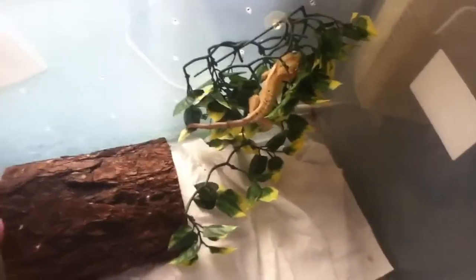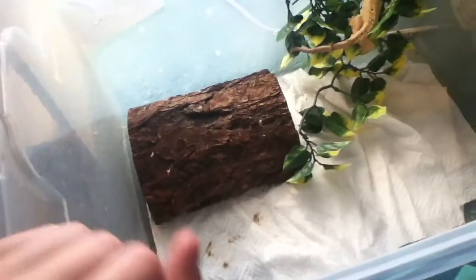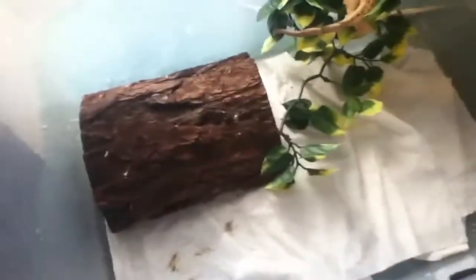This is a very simple setup for mine. I know it's probably too simple. I need more climbing, yada yada. They're stressed out. Yeah, don't give me any hate, but I've had them for a little while like this. Now I'm going to get them more leaves and branches and whatever, but this is probably the most simple setup I have at my house right now. If you're having one as a pet, you would obviously want a more complex setup than this, because this isn't very appealing to the eye.